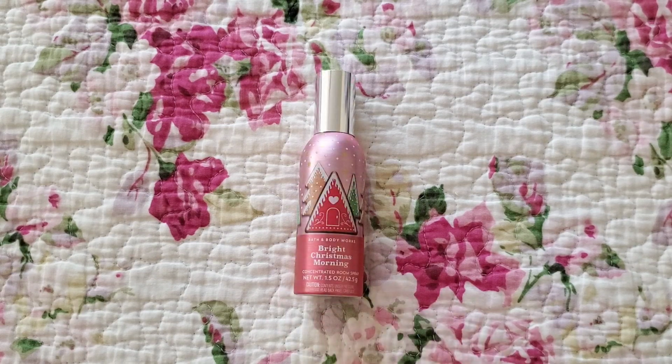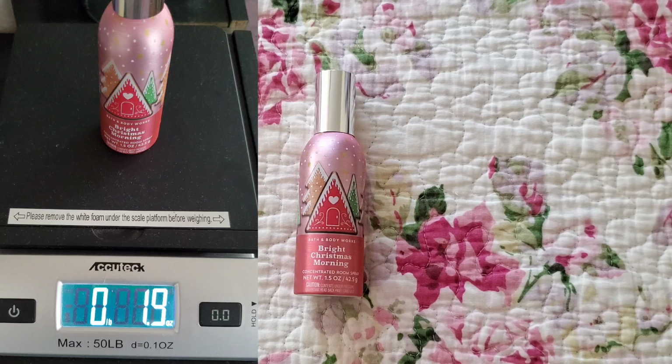And since everyone hated cinnamon and clove buds, I decided to add Bright Christmas Morning and everyone liked it. It's very similar to Champagne Toast, Bubbly Rosé, those types of scents. When I added it, it weighed 2.3 ounces and now it weighs 1.9 ounces.